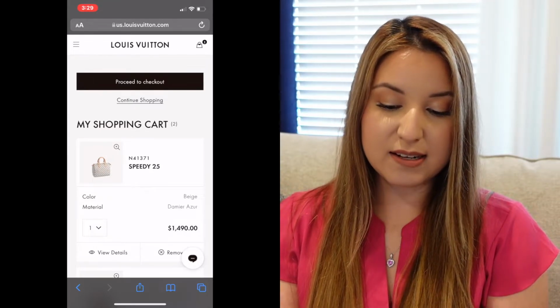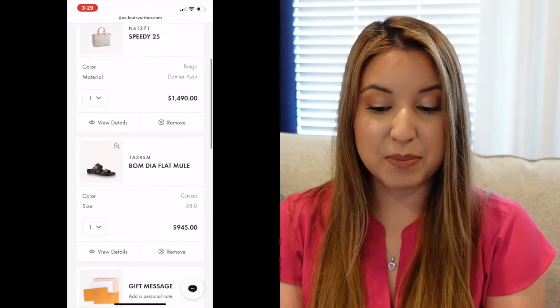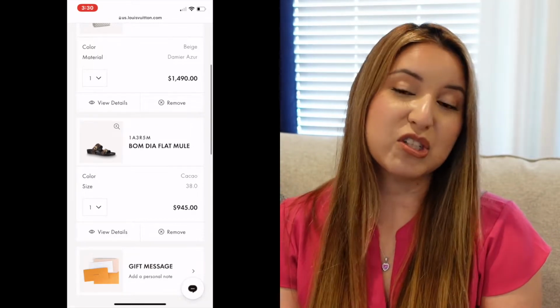And then I also added some flats. These are the Bom Dia flat mules. Again, another item that is on my wish list. This item has been in stock for quite some time, and they actually have my size too. Between both of these items, I am just under $2,500, which is perfect.